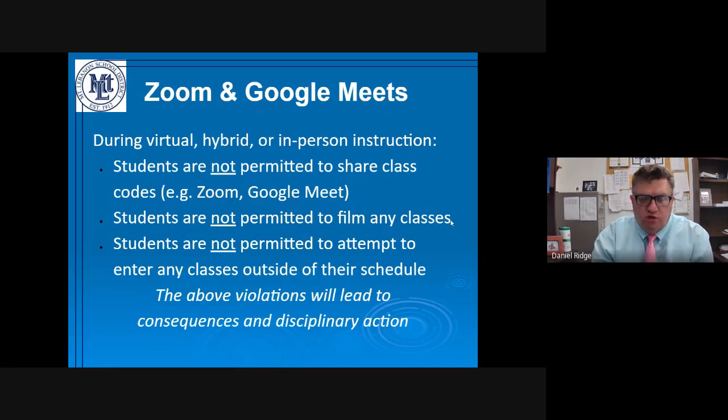Zoom and Google Meets. During virtual, hybrid, or in-person instruction, students are not permitted to share class codes. For example, if you have a class code that's XYZ123 for your Zoom classroom for history, please do not share that. Same with the Google Meet. You are not permitted to film any classes. You are not permitted to attempt to enter classes outside of your schedule. The above violations will lead to consequences and disciplinary action. Very important: you go to your classes and you do not invite students that are not on the roster to enter your class.